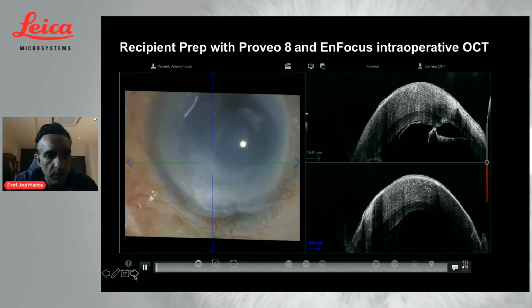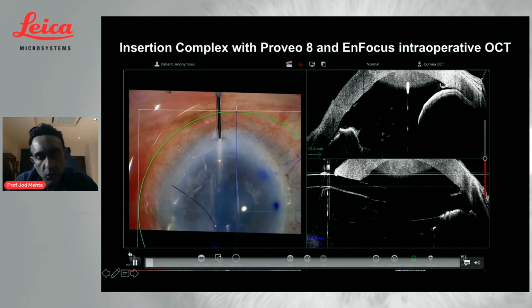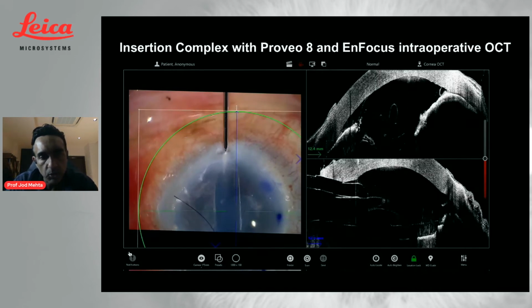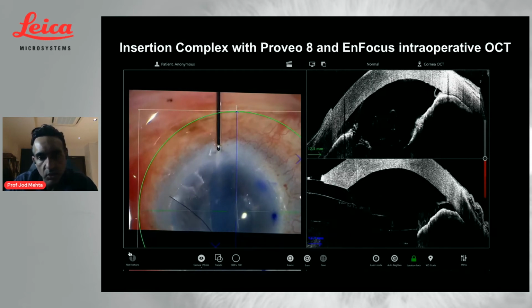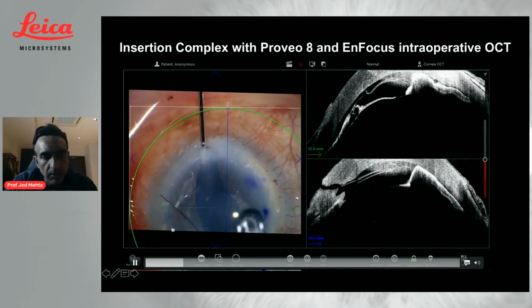Okay, so once we've done that, we're going to insert the graft. So exactly the same technique as I showed you. This is using the EndoGlide, so the 27 gauge forceps. So you pull the graft inside the eye. We don't have to worry about shallowing the anterior chamber with this technique. You can see the EndoGlide on the picture over here. Now the graft has been pulled into the eye itself.